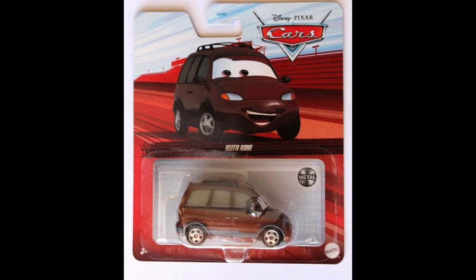And up next, we have a new release. This is Keith Kone. Keith Kone leaked a while back, and I absolutely love this diecast. You'll notice that the new for 2022 logo continues to be absent. It's not even on the minis anymore. I don't know why they started this year doing it and then got rid of it. Somebody at Mattel is very confused about whether or not they want people to know that their stuff is new.